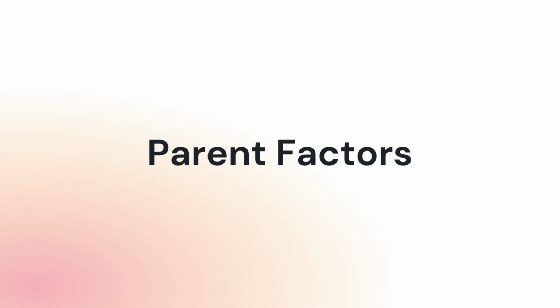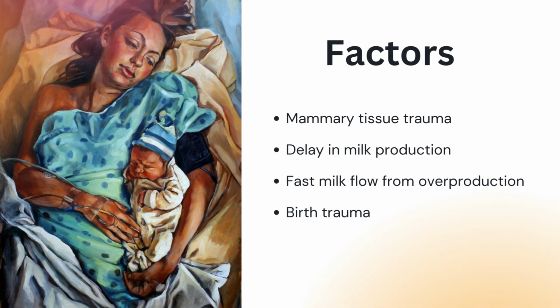Next, we have the parent factors that may be contributing. Parent factors that may also contribute to nursing problems include taut mammary tissue from edema caused by excess IV fluids, sometimes in labor, especially at hospitals. Parents receive too much IV fluids that can cause edema and tightness in the mammary tissue that has an effect after birth. Other factors that may contribute is just a fullness from increased milk production after birth.